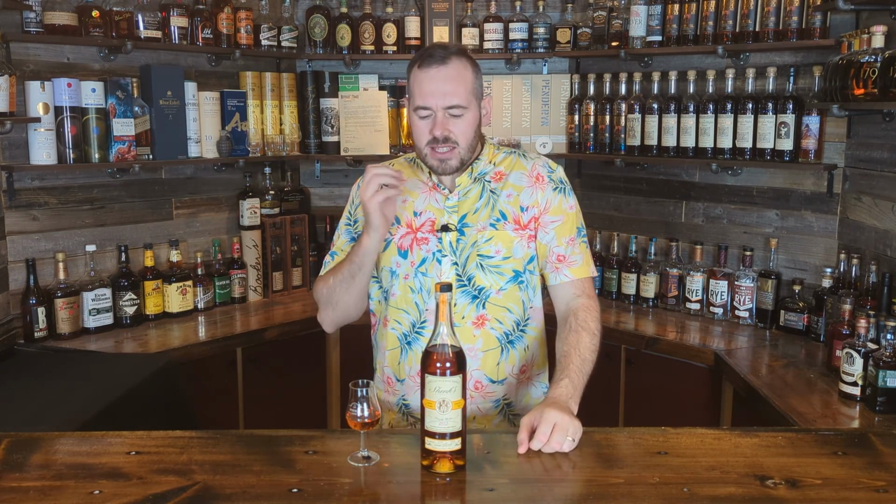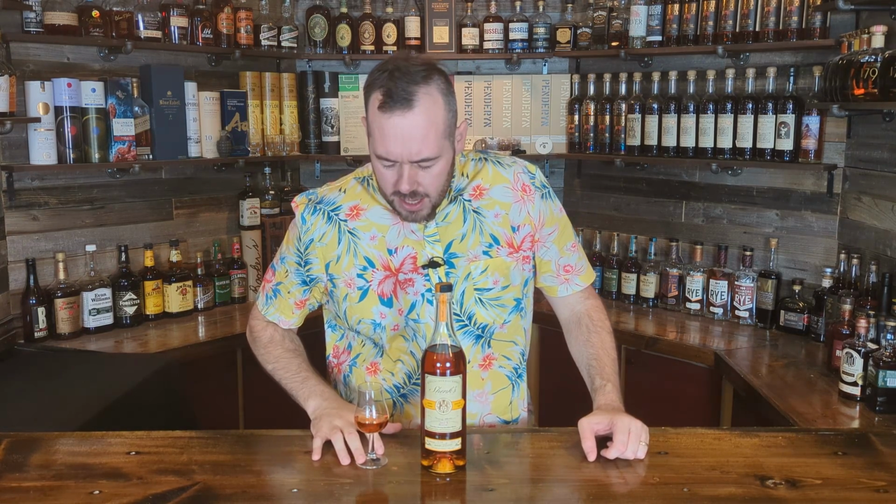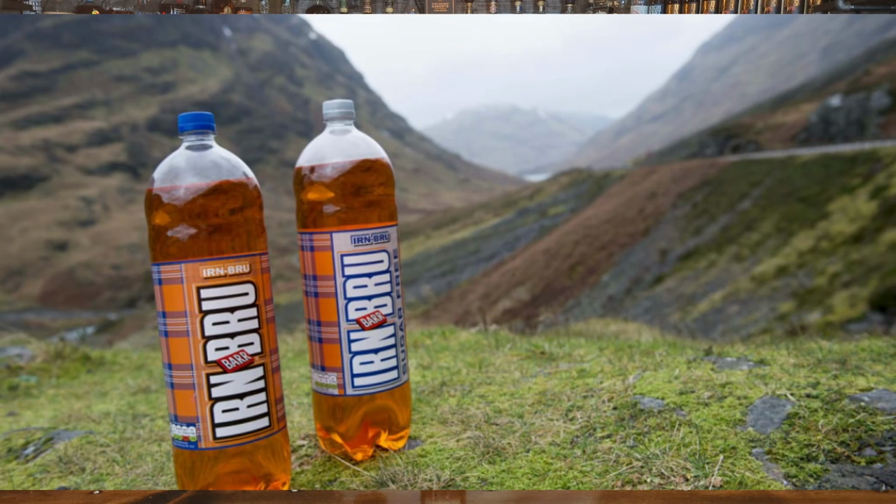Enough talking about the nose, let's go in for a taste here. Much like the nose, it is also soft on the palate. The thinness of how it looked in the glass didn't translate over to the palate. It's actually quite nice and quite oily and just pleasant as it sits in your mouth. So there's this drink that is available in the UK, specifically Scotland. It's called Iron Brew, and I'll put a picture on the screen here. This is like orange soda, and it kind of has some of those vibes with it here as well.